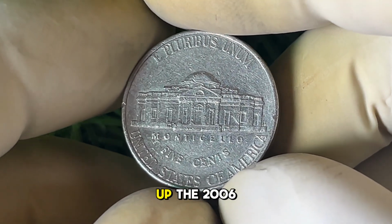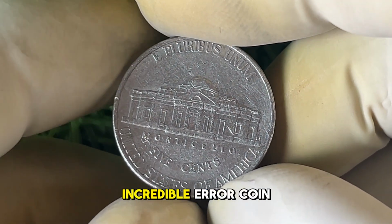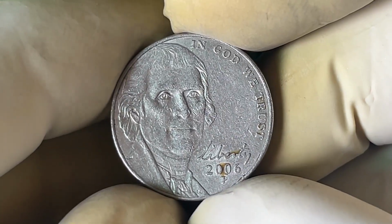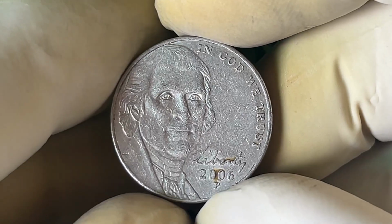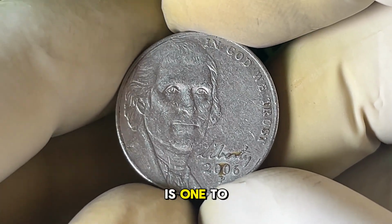To sum it up, the 2006 Monticello Jefferson nickel is an absolutely incredible error coin. A piece of history, a collector's dream, and right now, it's valued at $1.6 million. Whether you're an avid coin collector or just getting started, this coin is one to watch.